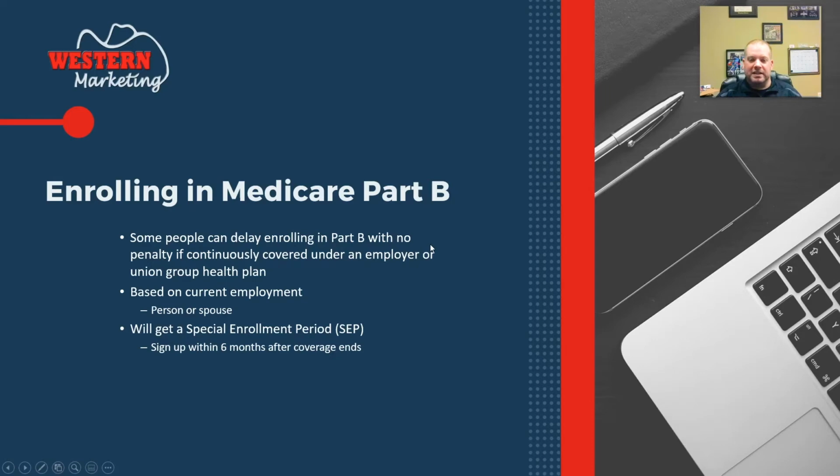Now, some people can delay enrolling in Part B with no penalty if they are continuously covered under an employer or a union group health plan. We do recommend this as people are working longer and longer nowadays. Now, they may become eligible for Medicare, but decide to delay their Part B due to being covered under their employer plan.